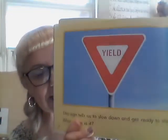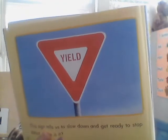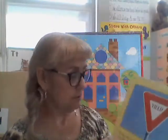So our signs really do come in different shapes. Let's see what happens. See you tomorrow. That was Mrs. Strickland, guys. She's going home for the day. This sign tells us to slow down and get ready to stop. What shape is it? Yep, an upside down triangle. And it reads what word? Yield. Yeah, so it's telling you to slow down. This sign tells us to keep out.